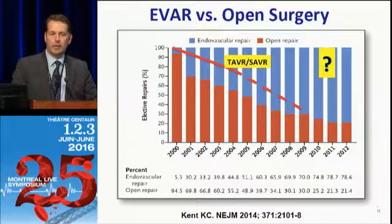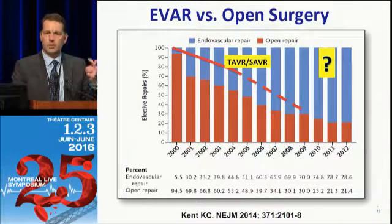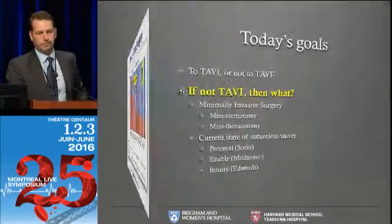And what we don't know now is, is that uptake going to be faster because it's so much less invasive and quicker recovery, or with the durability issues or any of those issues, is that curve going to flatten out? So time will tell, and we will see.